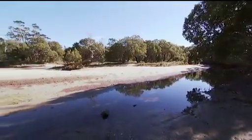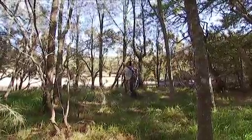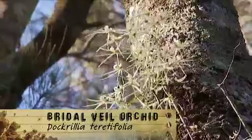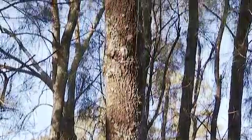This is Jervis Bay, about three hours south of Sydney, and I'm with Alan Stevenson, who knows a thing or two about the native orchids that grow around here. There's one up there, that's the one we're looking for, Dockrillia teretifolia, the common name bridal veil orchid. Nice looking orchid, that one. That's nice looking by anybody's standards, I think. And when you see a plant that's a couple of metres long, it's a really stunning sight, I think.